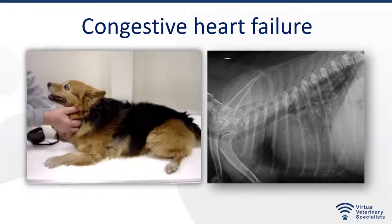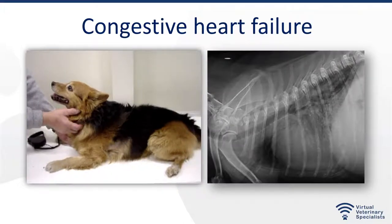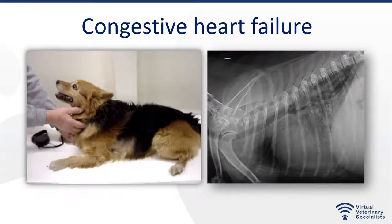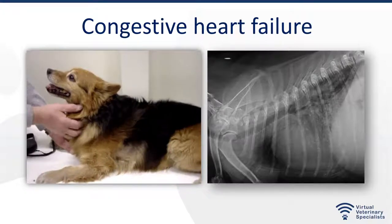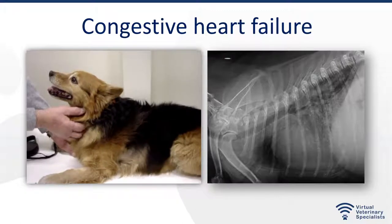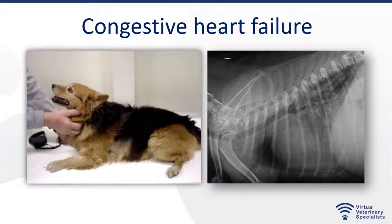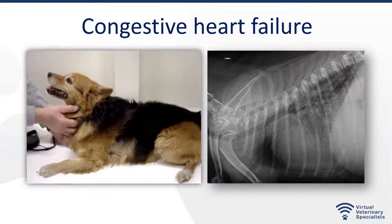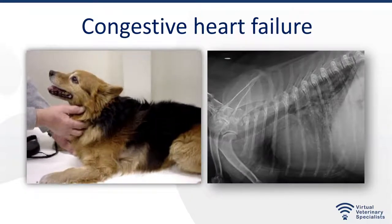And it is challenging because often, especially if it's a dog that we've never seen before and we are not aware of underlying diseases, whether there's heart problems or not, we just see a patient that is having trouble breathing and we don't know for sure what's wrong. Analyzing the breathing pattern is useful, and we have a more detailed webinar on this that I would encourage you to have a look at.